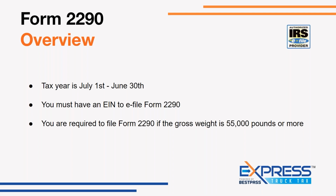So I just want to make sure that you understand that you need an EIN, even if you're leasing onto a company. If you're required to file your 2290, go get an EIN. You're required to file a Form 2290 if the gross weight of your truck is 55,000 pounds or more. The gross weight is the truck, the trailer, and the maximum that you can haul, so your maximum load. If it's 55,000 pounds or more, you're required to file.